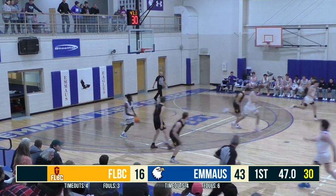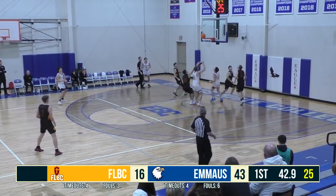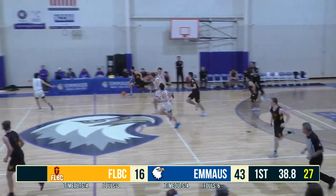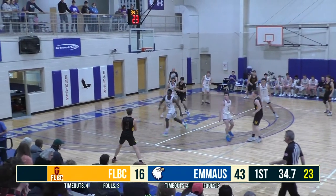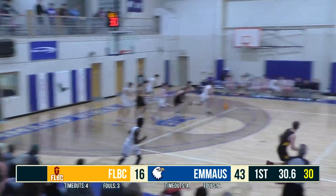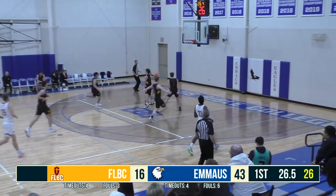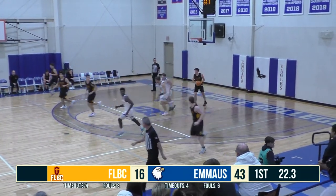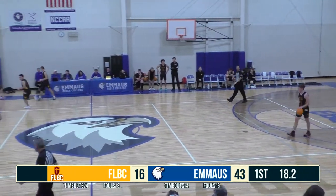Harper with the ball. Good outlet pass, lays it up. Too strong. Anderson with three, no good. Shot clock, game clock, pretty much the same. Tyler Casey couldn't get the foul. 18 to go.